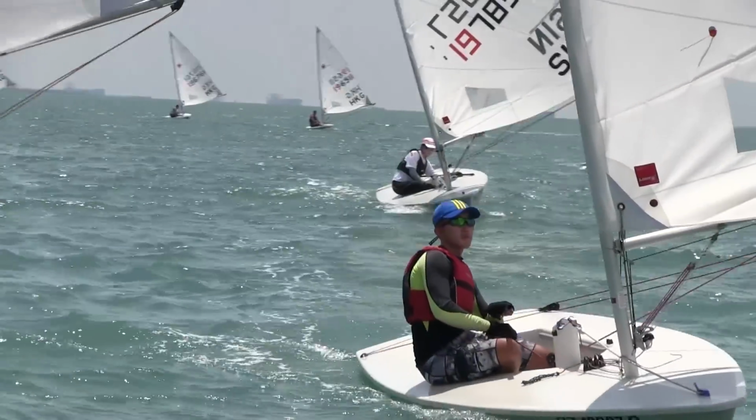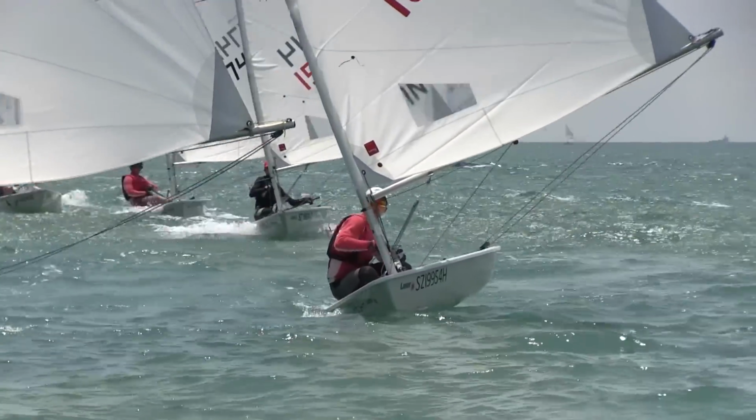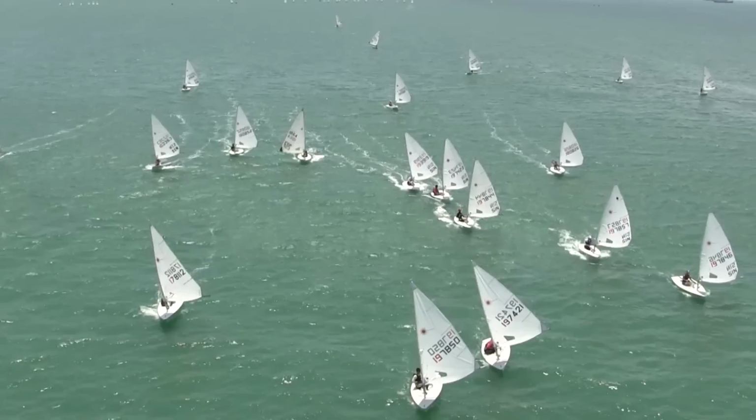Over on race A, the laser radars were having their first race of the day. Overall leader Ryan Lowe has totally dominated the event so far and added to his outstanding performance by winning every race today to claim 7 race wins from the 12 races held so far.